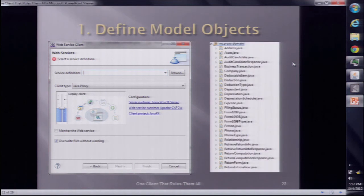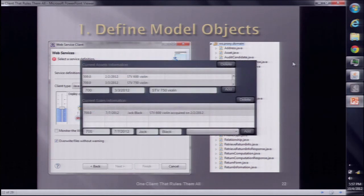So here is just a partial list of all the model objects. I didn't touch any of those except one. I did add the toString method for the asset. The reason is because in the business tab, I have to allow the user to pick an existing asset. So to do that, I have to provide meaningful output. That's why I override the toString method. If the domain object is very, very complicated, alternatively, I can create a summary object and then just put the summary object in the list. So you will display the summary information.